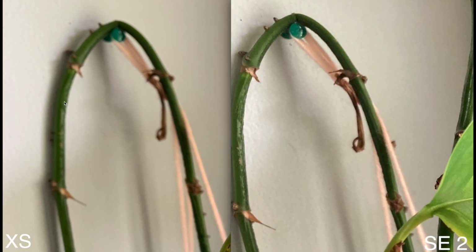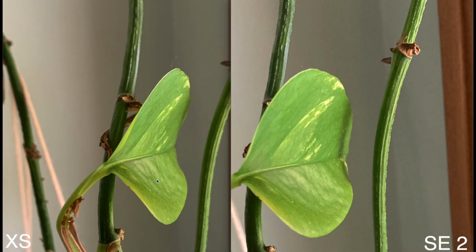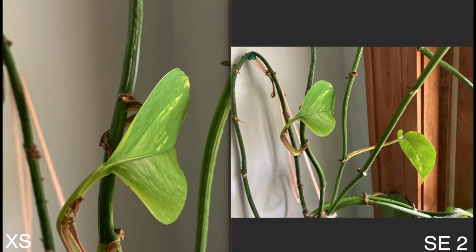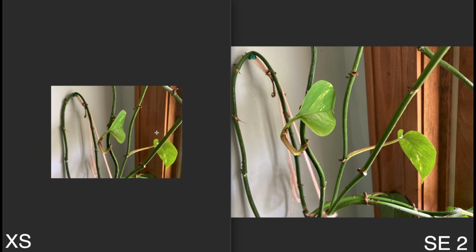If you look at this, the iPhone XS did a better job at blurring out this specific background, where the SE2 kind of kept that in focus. So even though this is in focus here, it looks like the specific leaf is a little bit more in focus, and the background is a little bit more blurred on the iPhone XS, so definitely a plus in my book for the XS.